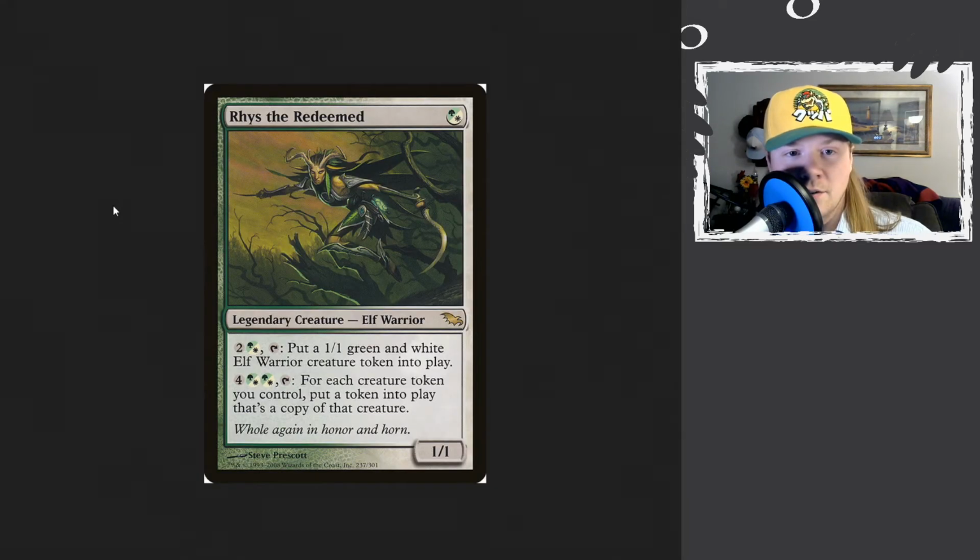So what it is, Rise of the Redeemed, is a green or white cost legendary creature, elf warrior, a 1/1. 2 colorless, 1 green or white, tap: put a 1/1 green and white elf warrior creature token into play.